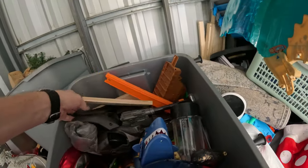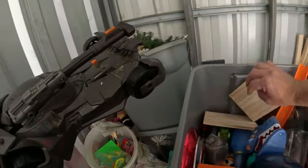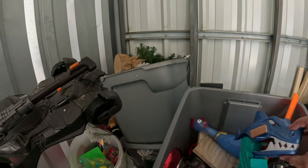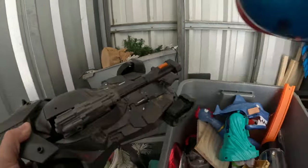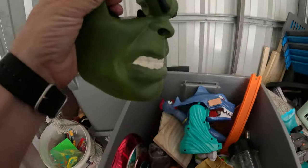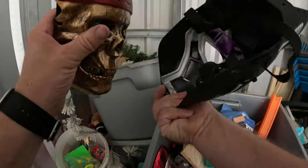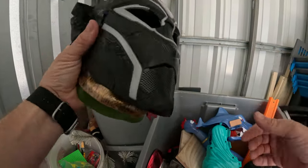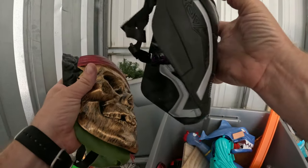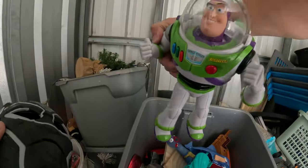Here's a Batmobile. Let's see, we got a Batmobile. Get down in here. Oh, another one of these guys. Got some sharks. Hold on, I think we got Woody and Buzz down here. Oh, we got the Incredible Hulk mask. Pirate mask. Black Panther mask. And these are the ones that have a little button you push in it. If they work, then it will kind of make a noise. I think that's the button though, right there. So it probably needs batteries. Yeah, here we go. We got Buzz. Buzz Lightyear.